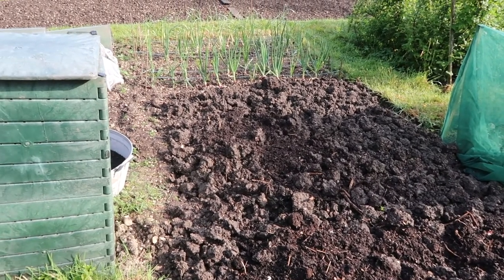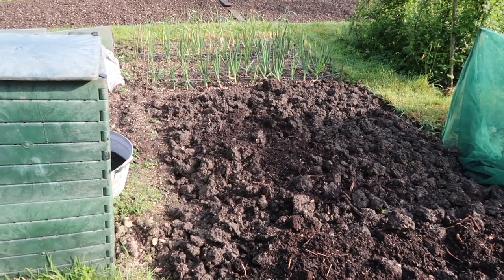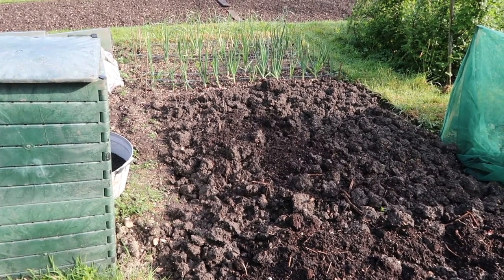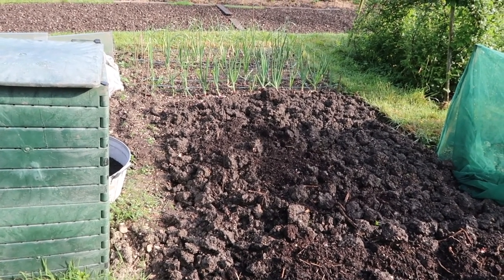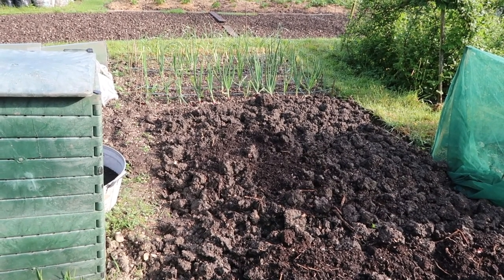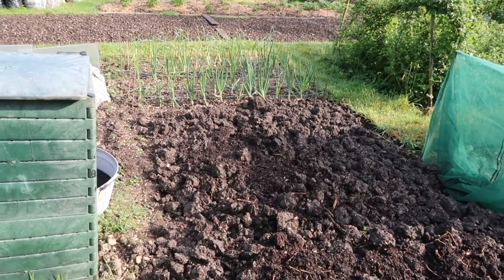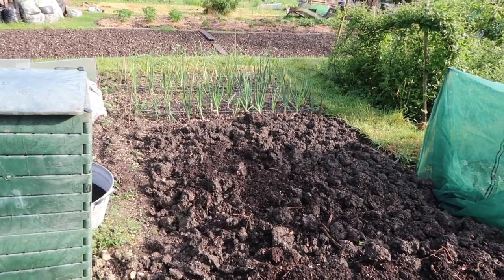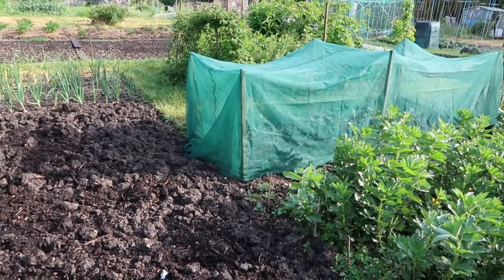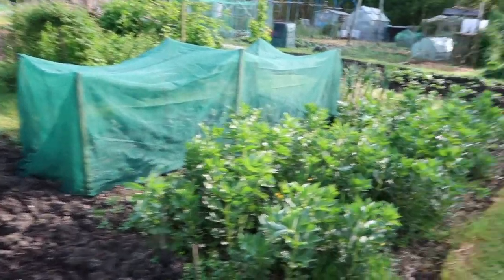I wasn't going to do any runner beans this year, but I've got so many plants. My mum wanted some, so I've grown some for her, but I've ended up with something like 64 or 68 plants, which is ridiculous. I don't need that many, so she's going to have some, I'll have a few, and then I'll probably give the rest away, anybody who wants them.